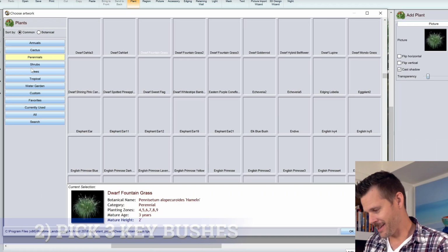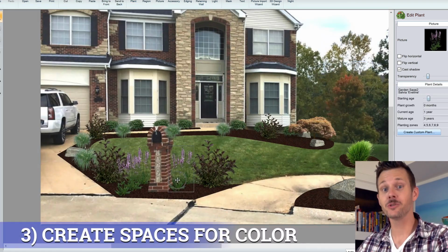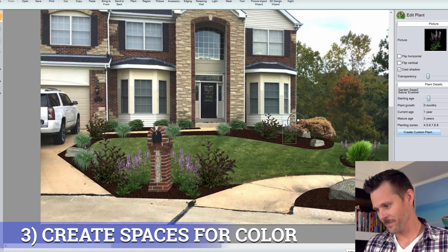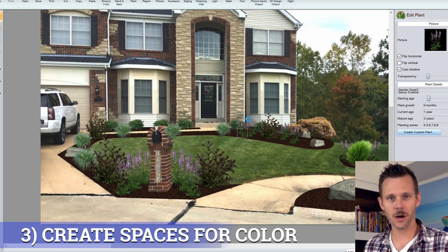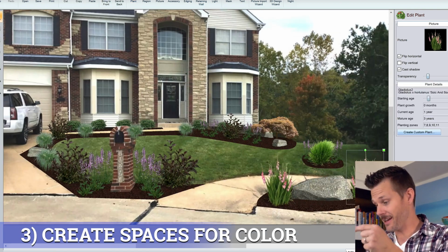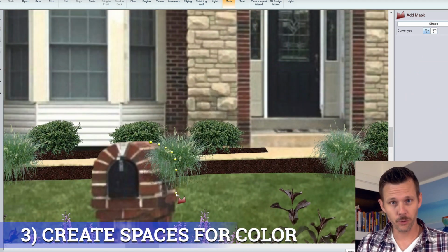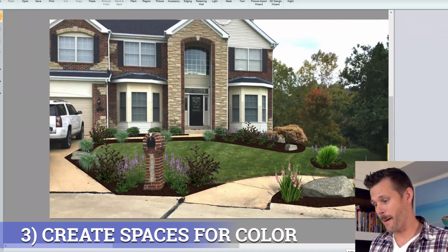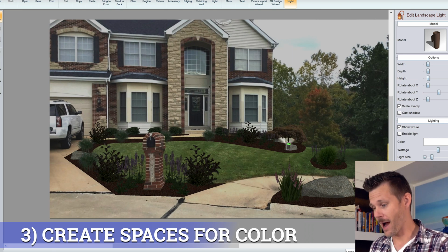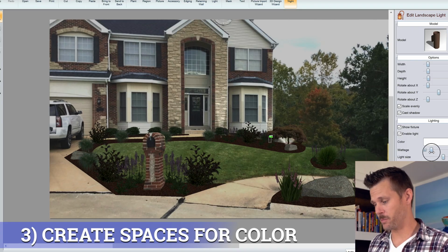Final thing is, when you are creating a space like this, create space in the beds. For example, you see the mailbox here, we've got some nice sage coming up around there. I love when you can have different spots in the landscaping where you can plant for the future, whether that's perennials, whether that's annuals, whether that might be extra room for a cool little focal point like a pot or a boulder, or even some more bushes if you keep that much space.